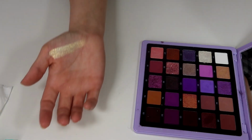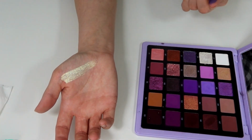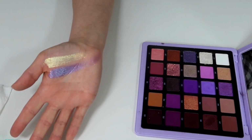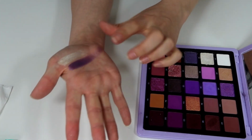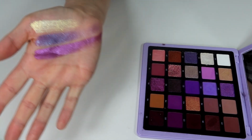I hope the lighting's a little bit better for this video because I've moved one of my other ring lights around. The shimmers in here are just so stunning. This is like a bluey purple. This is definitely my favourite one, E3. Just the tone of it is just stunning. Oh! I can't get over it.